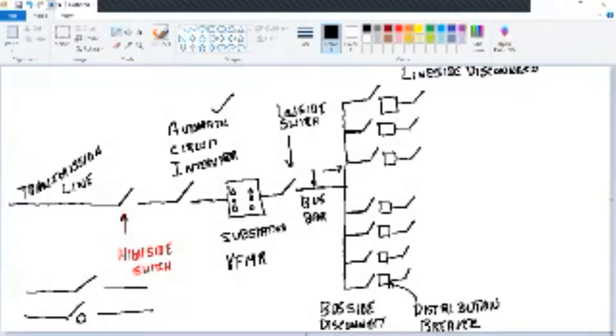Okay, after the line side disconnect, you have a, and there's three per breaker, voltage regulator.